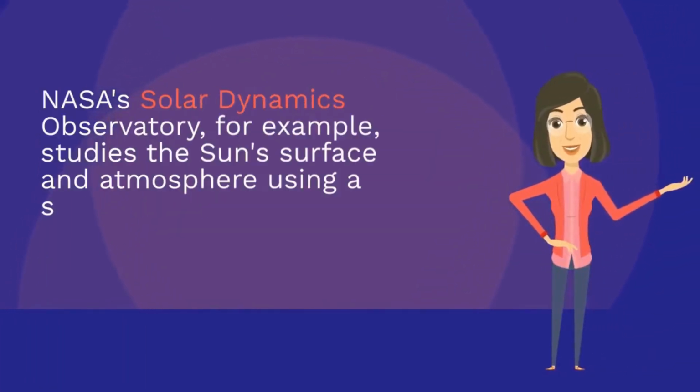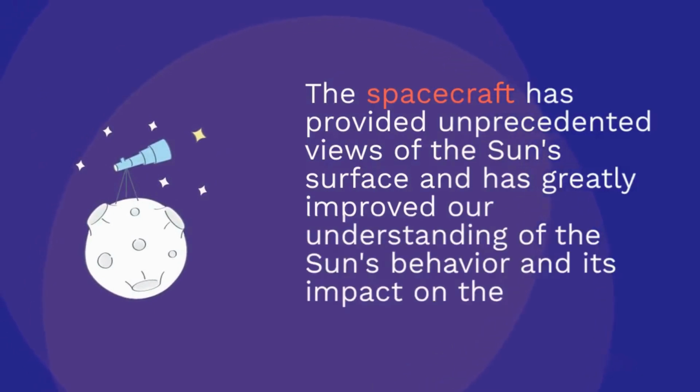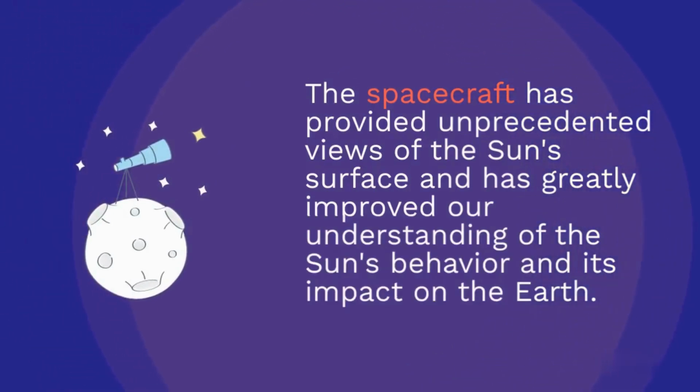NASA's Solar Dynamics Observatory, for example, studies the Sun's surface and atmosphere using a suite of instruments that observe the Sun in extreme ultraviolet and X-ray wavelengths. The spacecraft has provided unprecedented views of the Sun's surface and has greatly improved our understanding of the Sun's behavior and its impact on the Earth.